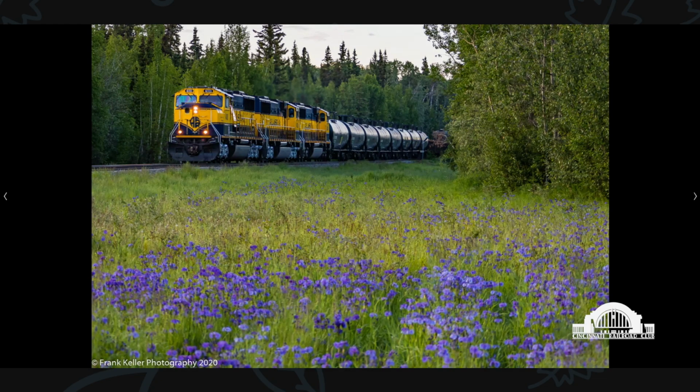Grass, various flowers. This is at Runyon. This is the common place for dog catch crews. The very limit of the Fairbanks terminal.